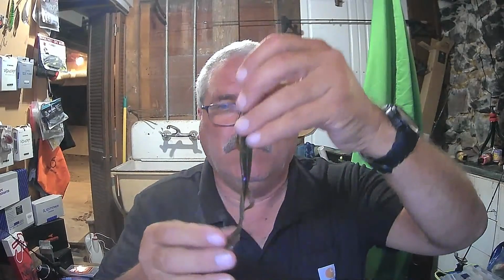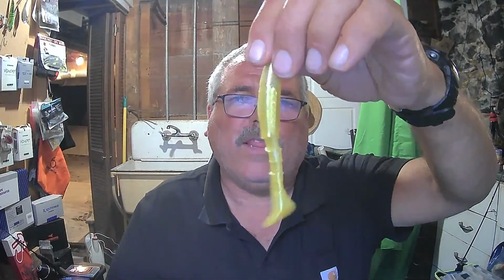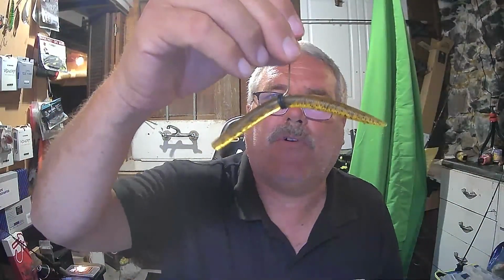There's a lizard. I've never had good success with lizards. So look at this thing. This thing's all weird. It's quite the paddle tail with all these ridges and stuff like that on it. Never used it. One day I'll get to. Can't go wrong with green pumpkin whack either, though. Bam. Just drop that down there.